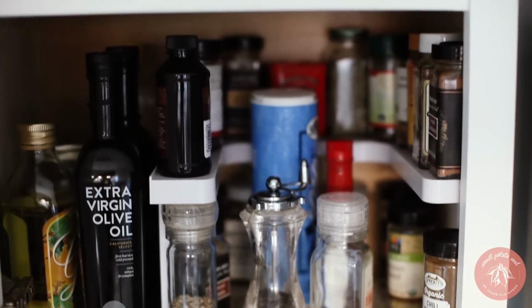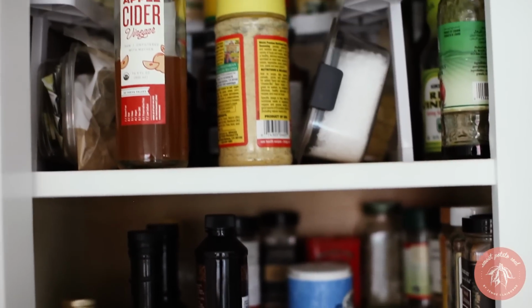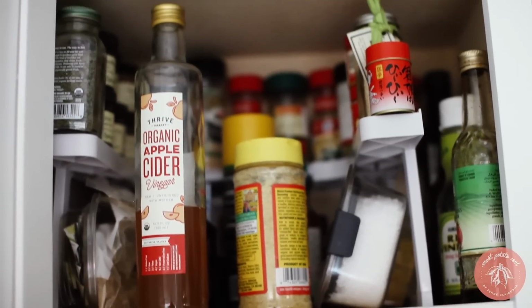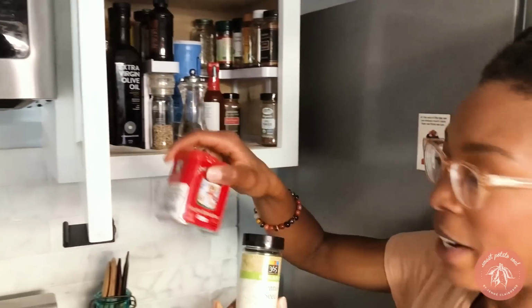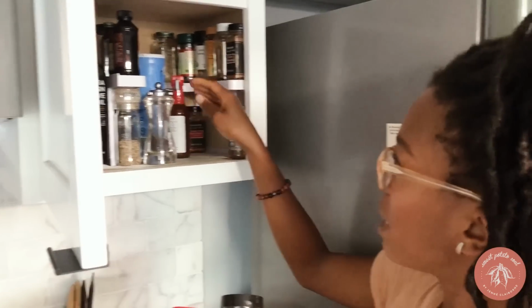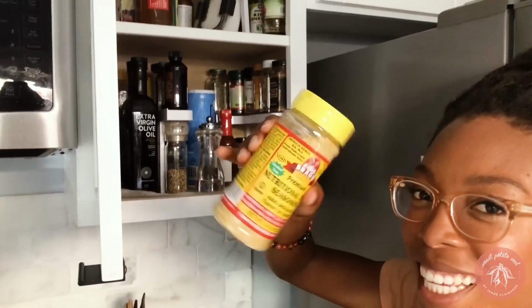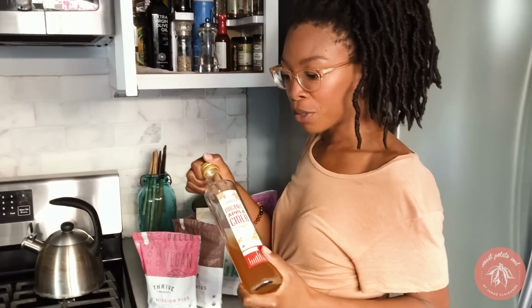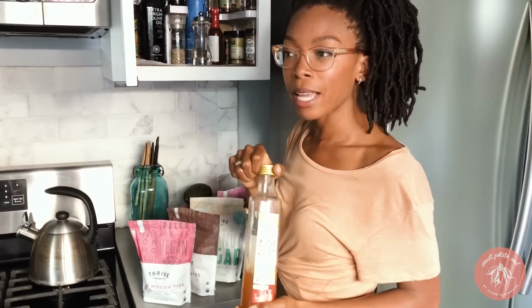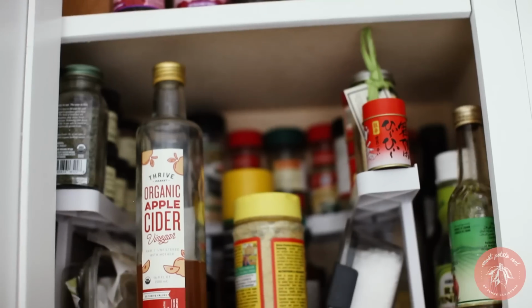Now I love these little U bracket shelves that I have in here. It's a good way to organize. My favorite spices are fennel seeds, smoked paprika, black pepper of course, cinnamon, cumin, nutritional yeast of course. If you are wondering how to stock your vegan kitchen, I highly recommend nutritional yeast if you don't already have it in your kitchen. I also love apple cider vinegar. I use this to make salad dressing. Sometimes I add it to water. That's also from Thrive Market.